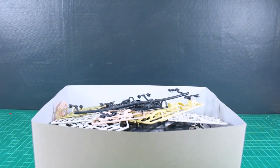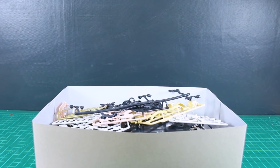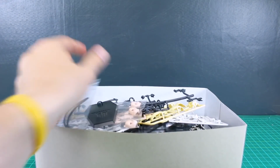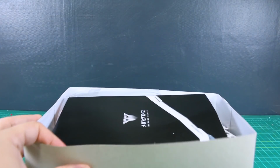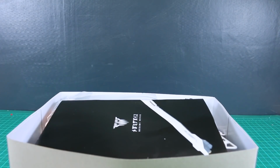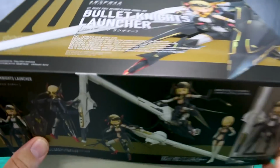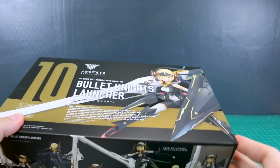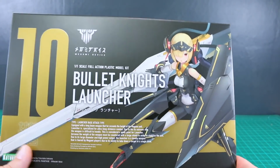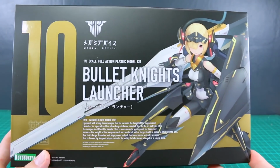So as usual, we've just got a ton of runners with this kit, and so it's gonna take a while to get this one together, but these kits are always fun and interesting to put together just because it's nice to do something different from Gundams and big robots all the time. So it's always fun putting these together. So I think it's gonna be a pretty cool one as well, and it'll be nice once the Lancer comes out as well to have these posed up together.